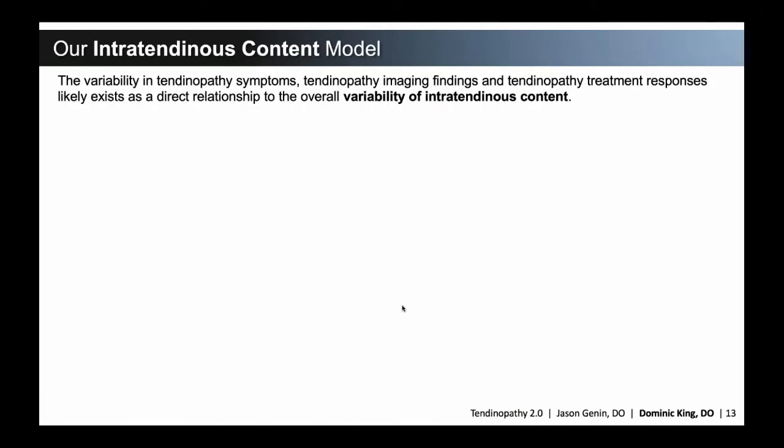We do feel that the variability in the symptoms that patients come in with, the variability of their imaging findings, and the variability of their responses exist as a direct relationship to the variability of what we call intratendinous content. And this is what we mean.